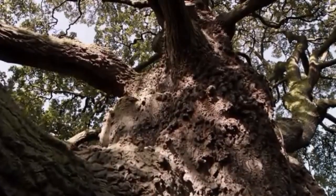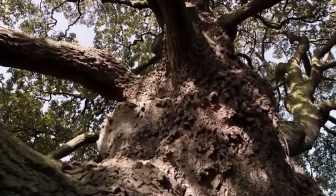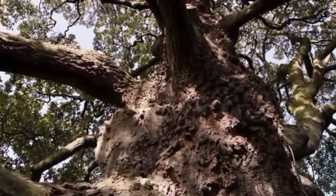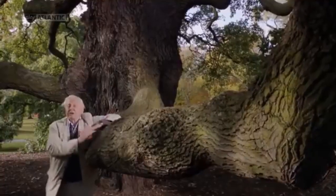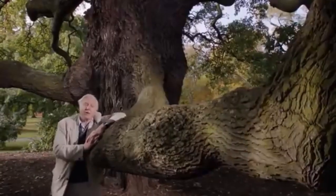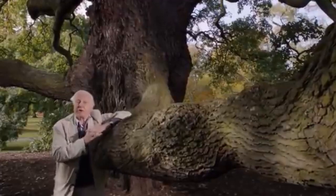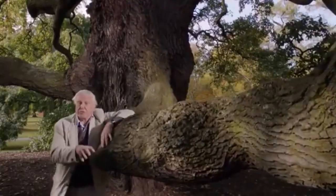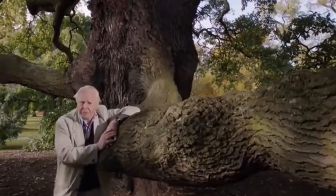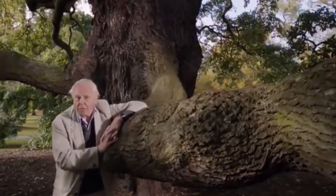Some fungi establish partnerships with plants while the plants are still alive. This is the Lucombe oak. It germinated from an acorn in the year 1762, and it's one of the oldest plants in Kew. Its roots are covered with a fungus, but that's not an affliction. That's the reason why this tree was able to live for so long.